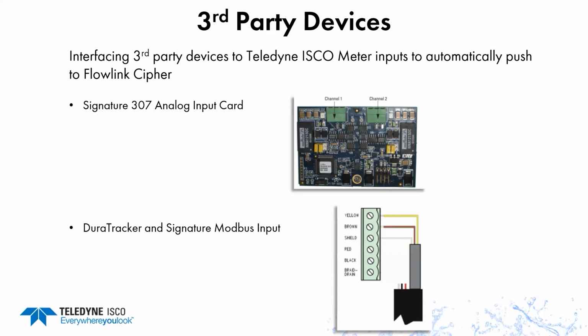Okay, that concludes my presentation of our data services, which includes the iSell and Flowlink Cipher product line, as well as all of our hardware as far as our flow meters and samplers go and how they interface with both iSell and Flowlink Cipher.